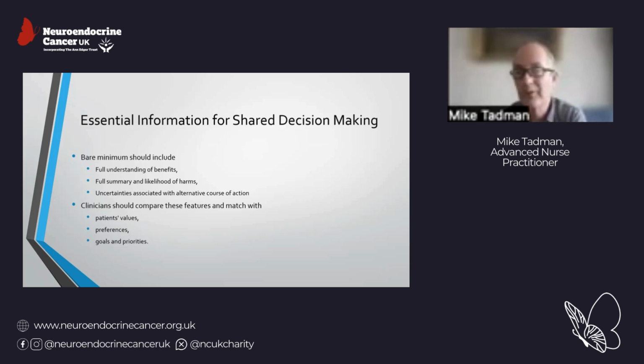You must also have a full summary and likelihood of harms, and someone trying to explain what that means in real bottom-line terms. And then, of course, the uncertainties associated with each and alternative courses of action, so that you're aware of how likely the benefits are to come. And of course, all of this should be compared with patient values, their preferences, goals, and priorities. So as you can see, no one's going to do this quickly in a room.